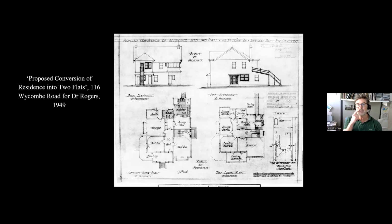This is one of the later ones, 1949, for a Dr. Rogers. I don't know whether Dr. Rogers continued to live there or if he ever lived there, if it was just an investment property, but very typical in Wickham Road, Neutral Bay, a very salubrious area in the late 19th through the early 20th century, large houses predominantly, but increasingly through the post-war period, either these large houses are divided up into blocks of flats or they're demolished altogether to build those medium and high density flats which characterize the area to this day.